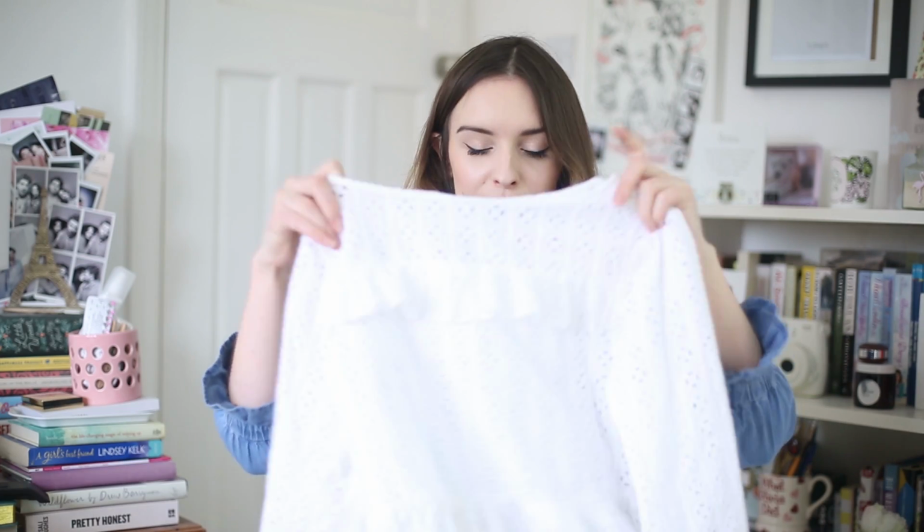But yeah, big fan. Another shop I've been really loving is Zara. I bought a couple of things in Zara after having a really long browse and thinking, oh, do you know what, I need another white blouse. Don't need another white blouse, but I bought one and I've worn it non-stop. So this is the culprit.